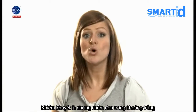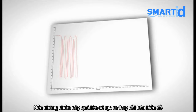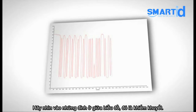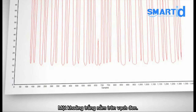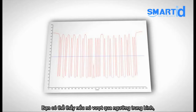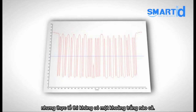Defects are dark spots on what should be light areas or vice versa. If they're too big, they'll create a spike or a dip in the profile that will cross the global threshold and appear to be a bar or a space that shouldn't be there. See the little spike sticking up from the baseline in the centre? That's a defect, a light feature in what should be a wide dark bar. You can see that if it were to go high enough to touch the global threshold, it would look like a narrow space to the verifier. Yet there is no space there, or shouldn't be.